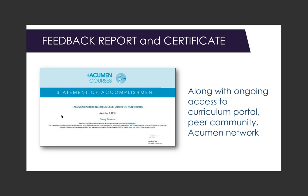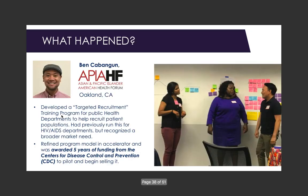And each week, Acumen compiles all of your feedback from peers, as well as feedback from your Acumen coach, into a feedback report so that by the end of the program, you are walking away with access to 6 weeks worth of documented feedback on your business model, ongoing access to the curriculum portal, ongoing access to the peer community and Acumen network. And if you complete all of the Accelerator requirements, you will earn a statement of accomplishment.